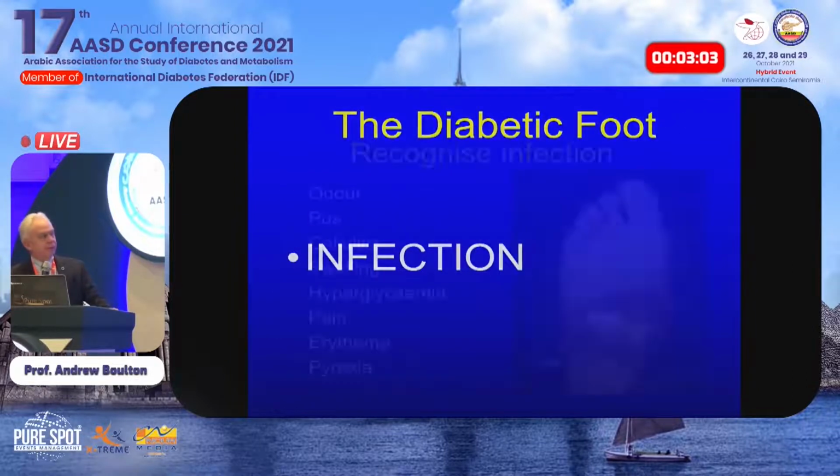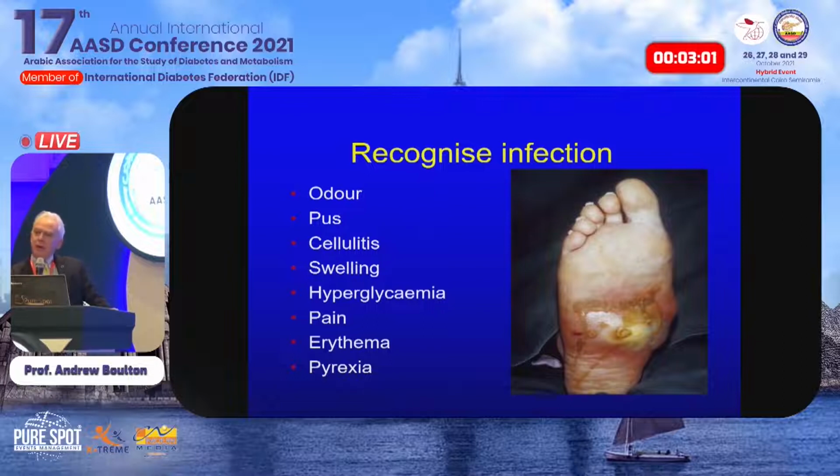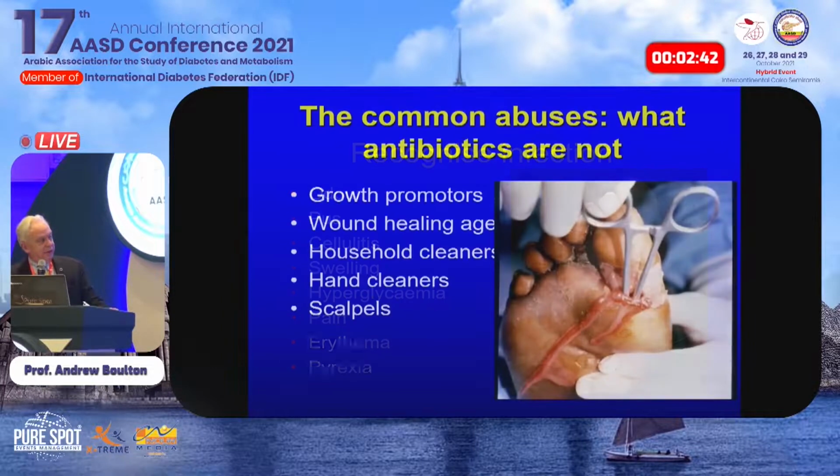Lastly, what about infection? We still use clinical criteria to diagnose infection. Odor, not difficult. Pus, cellulitis, swelling. There's no doubt that this is a Charcot at the cuneiform metatarsal joint, that there's clearly an abscess here, and this is clearly infected with pus dripping out, and this is clinical definition of infection.